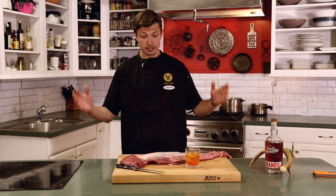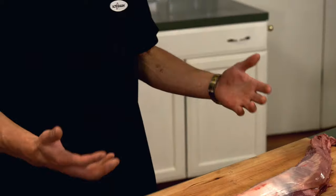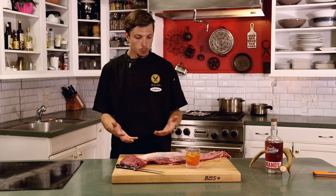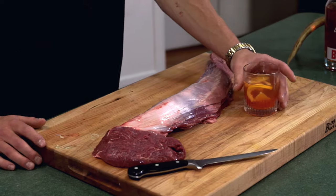Now let's talk about beef tenderloin. A beef tenderloin is to a steer what a pearl is to an oyster, right? It's the best part of the steer, so we need to treat this with respect. We got this from our local butcher in Wisconsin. Wisconsin beef is the best. I mean, Midwest beef in general.